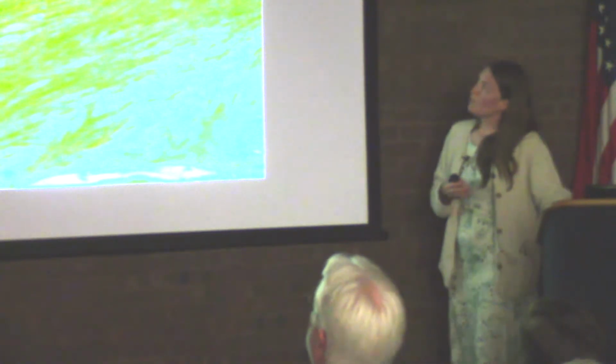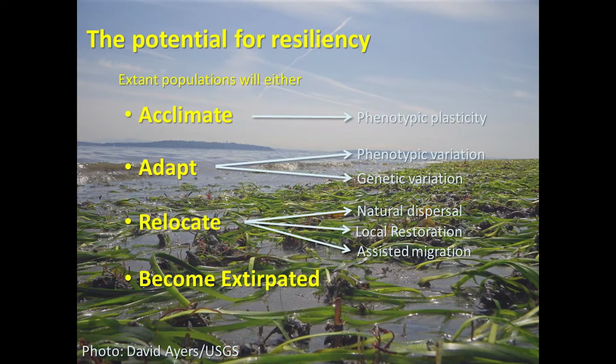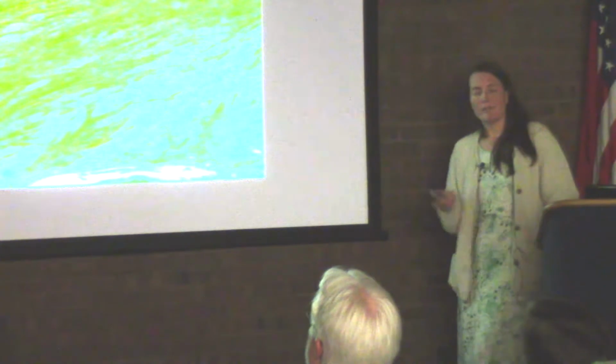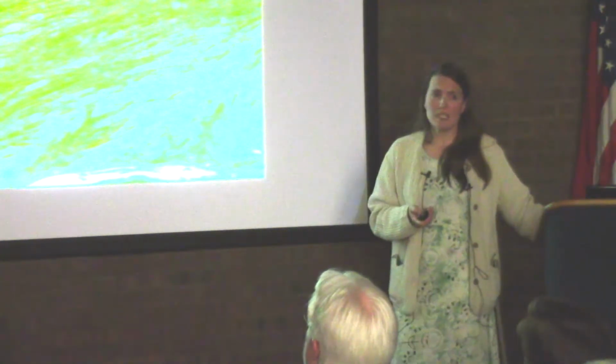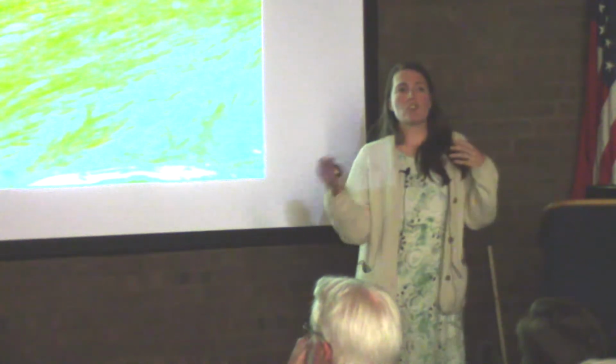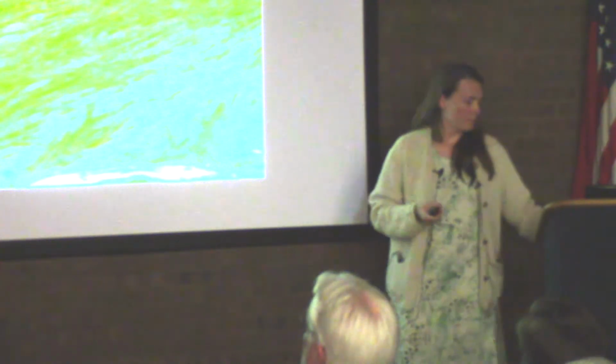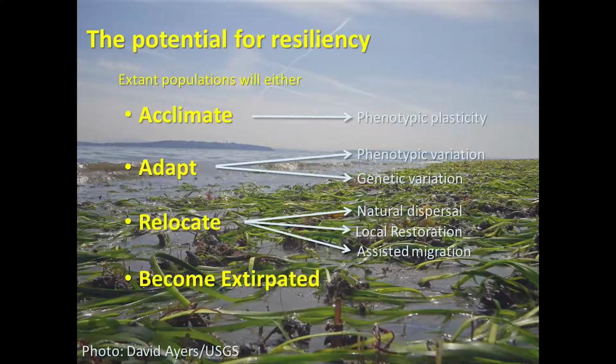So there are different ways to get at resilience. So one of them is that species can actually acclimate to different environmental conditions. And so this is what's called phenotypic plasticity, which submerged aquatic plants actually have quite a bit. They're phenotypically very plastic, which means that they can kind of change their morphology so that they're more in tune with the environment. They can also adapt to the environment, and this is where we get into genetic variation and also associated phenotypic variation. So just like all of us look a little different, right?